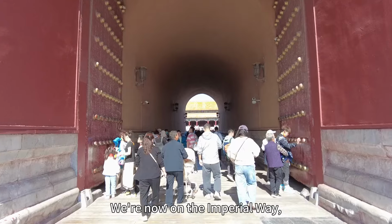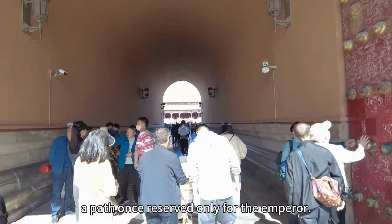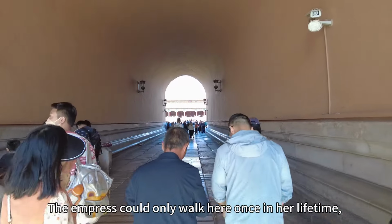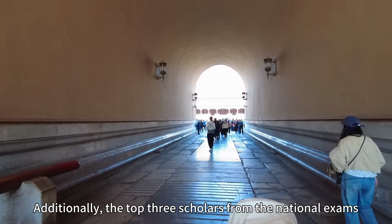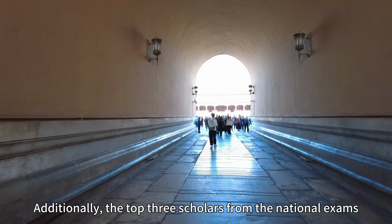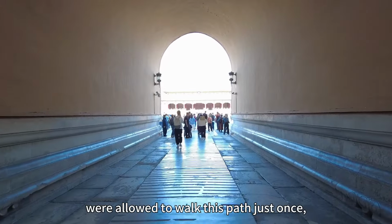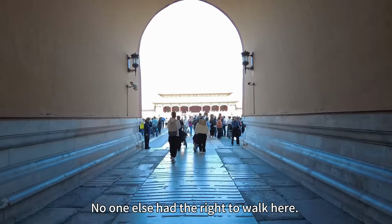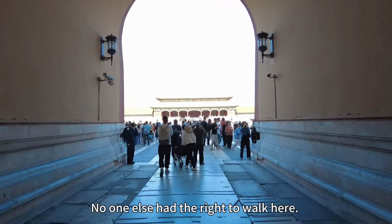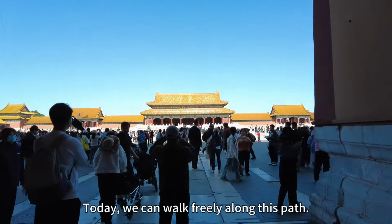We are now on the Imperial Way, a path once reserved only for the Emperor. The Empress could only walk here once in her lifetime on her wedding day. Additionally, the top three scholars from the national exams were allowed to walk this path just once after their first meeting with the Emperor. No one else had the right to walk here. Today, we can walk freely along this path.